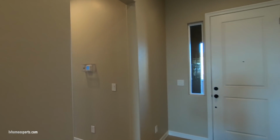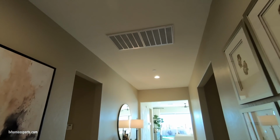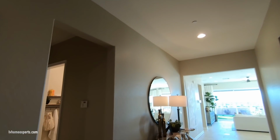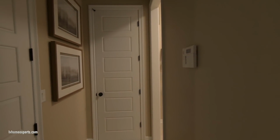There's one door that I did miss here. I wanted to show you guys. I'm moving a little bit too fast here. Thermostat right here. So here's just your linen closet. Right above here, we do have our return line. These look to be two 20 by 20s. Coming off to the left, we have an alarm. And that's an upgrade, folks.